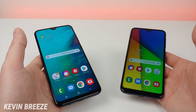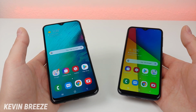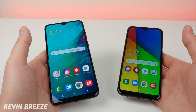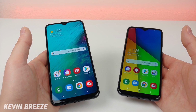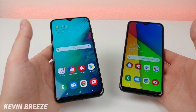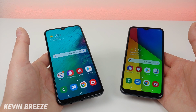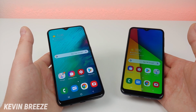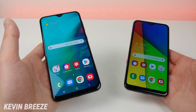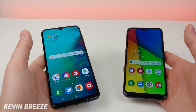Again, don't go off of these prices that I'm giving you. What you should do is go over to your local Metro by T-Mobile retail store or dealer and see what the current promotions are for these two phones. Now, I'll tell you one thing's for sure. Do not pay over $100 for either of these two devices, because if you do that, then you're definitely better off going with the factory unlocked route by getting these on Amazon. Now, with all that out of the way, let's dive into the specifications.